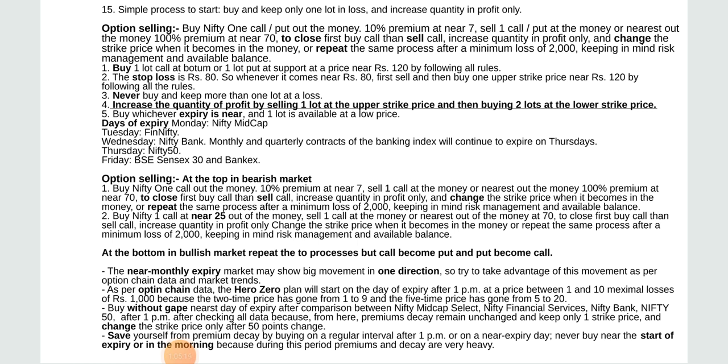4, increase the quantity of profit by selling one lot at the upper strike price and then buying two lots at the lower strike price. 5, buy whichever expiry is near and where one lot is available at a low price.